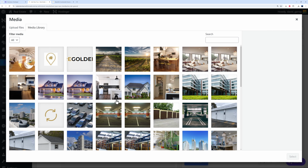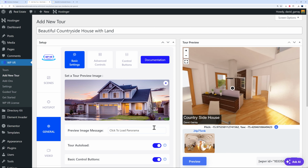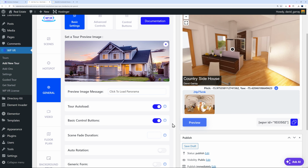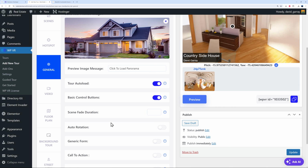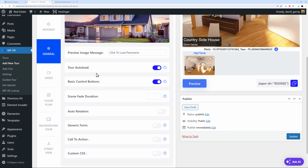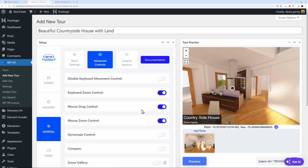So you can upload an image if you want to, maybe the image of the house itself. So I'm going to select this one here. And then you want the tool to auto load basic control buttons, scene fade duration. So these are pretty self-explanatory. Let's go to the advanced controls now.